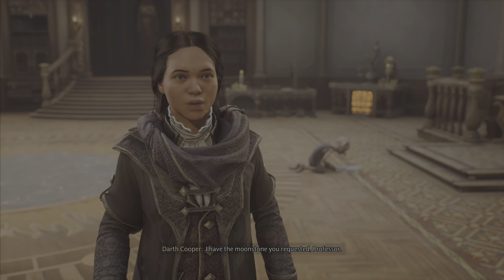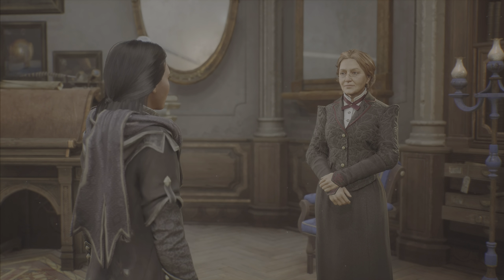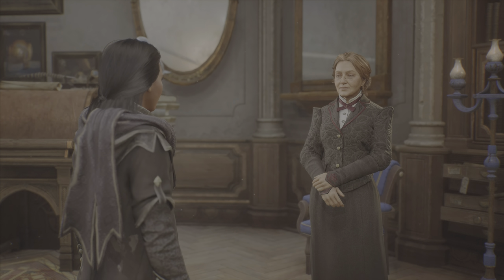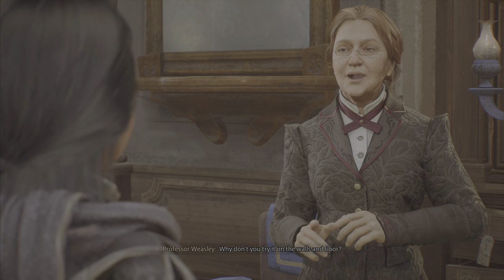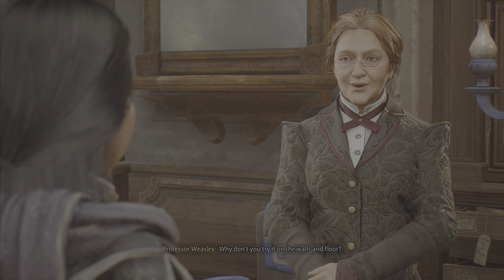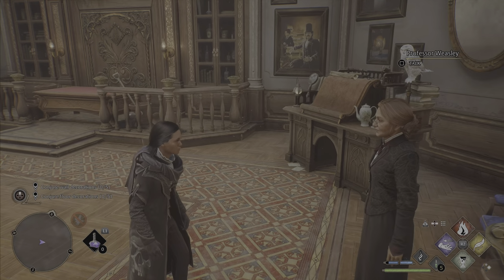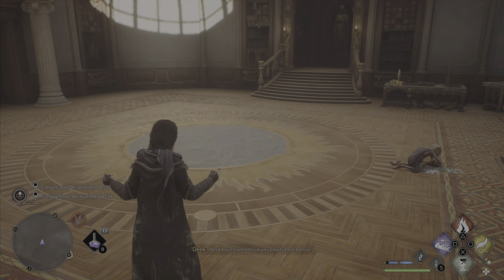I have the moonstone you requested, Professor. Good. Then we may begin your lesson. You can conjure more than potions and herbology tables. Conjuration can be used to decorate this space to your liking. Why don't you try it on the walls and floor? Deke hasn't seen this many plants here before.